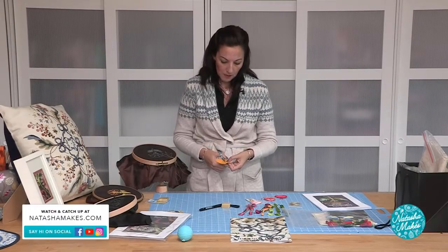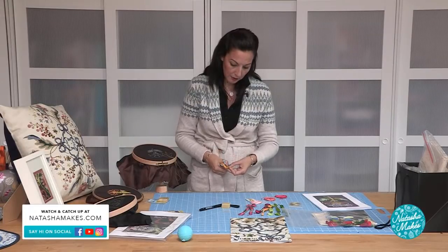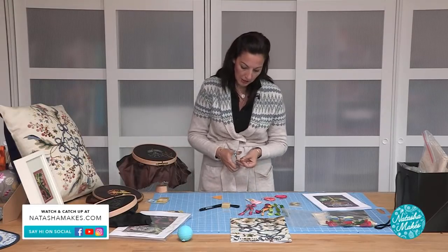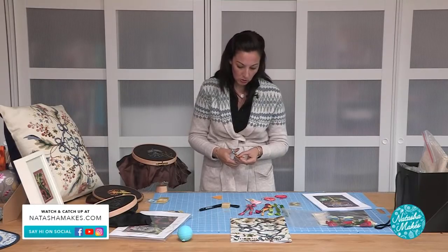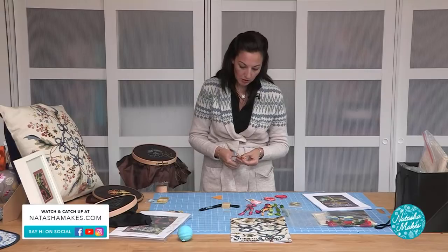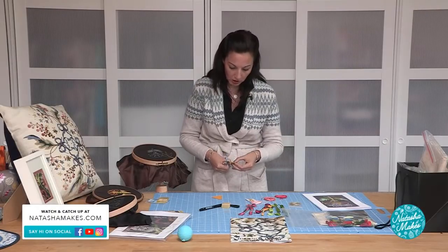So what we're going to do is trim around the craft felt, and I'm literally just trimming down on the line. And this all comes in the kit? Yeah, it's all in the kit. Everything's in the kit, and it's all marked on in the kit as well. Oh wow, you don't even have to trace around anything? No, no faffing about whatsoever. You are good to go.